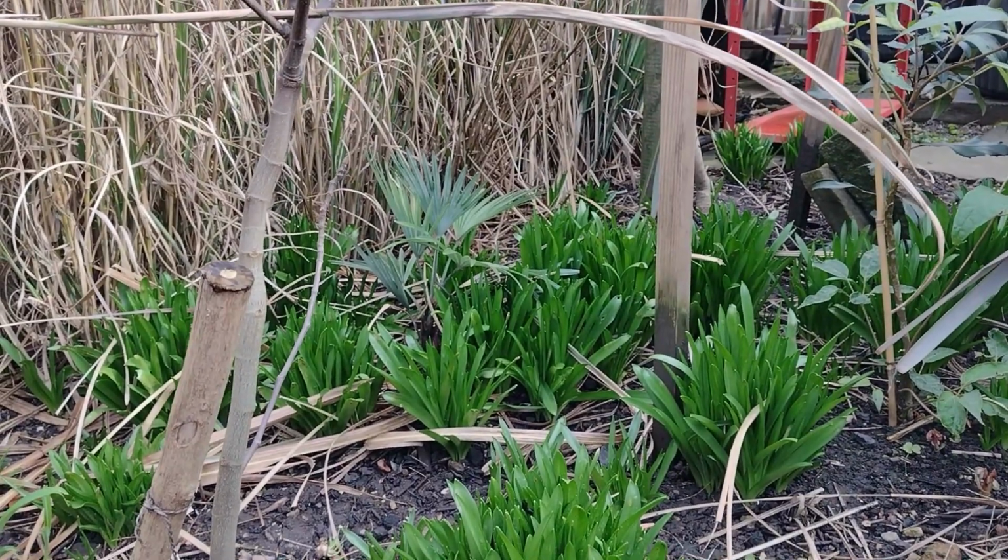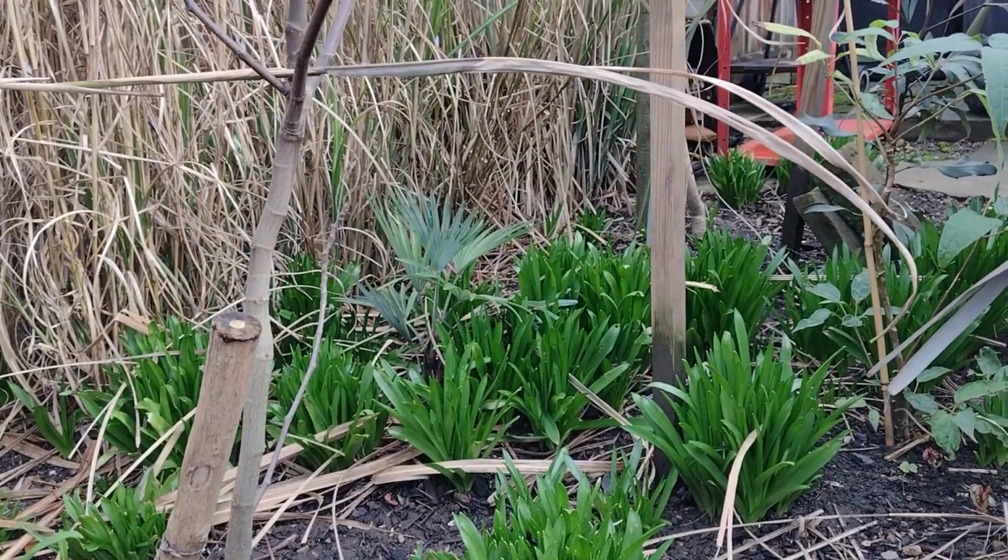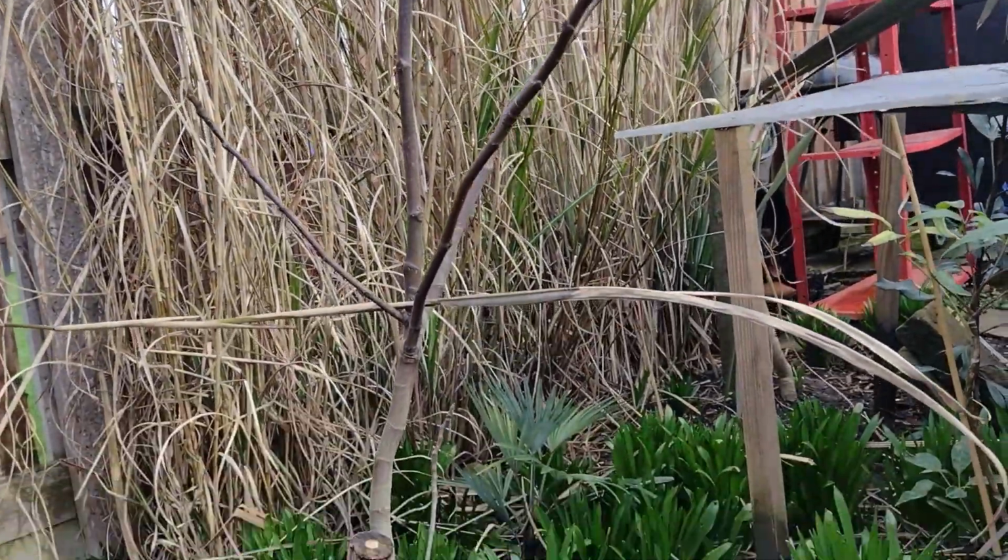See the Princeps palm down there, nice blue foliage. Maybe not the best place to plant that. I'm tying the grass back this year so it gets a lot more light.